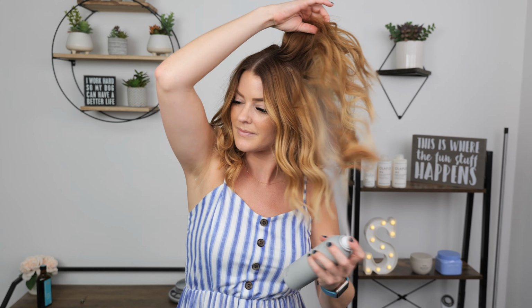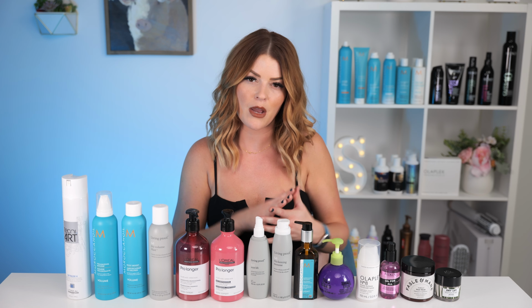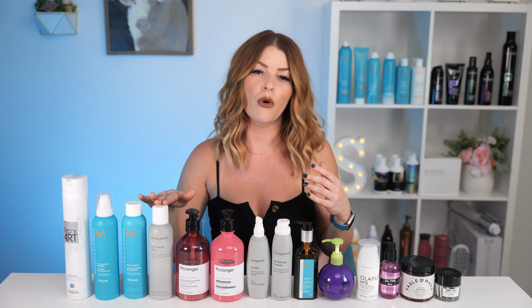It gives you all the volume all over with enough mass to give you that texture in your hair. It comes out dry as per the title, so you're not gonna get that damp feeling, which I feel like the dampness some texture sprays give can actually weigh down fine hair. Absolutely love this. Always go back to it.